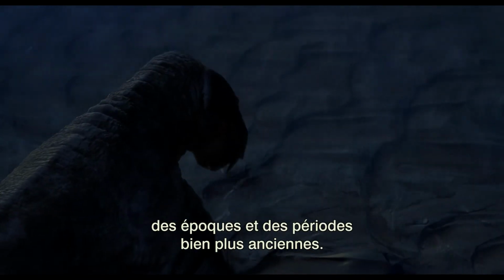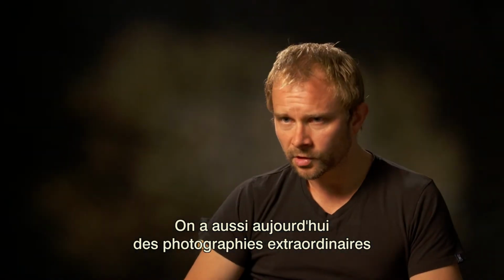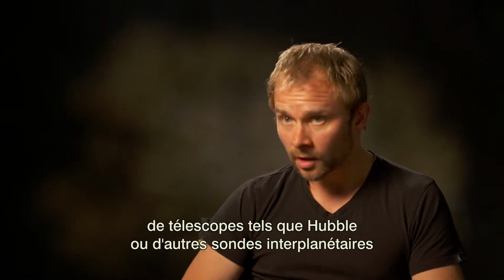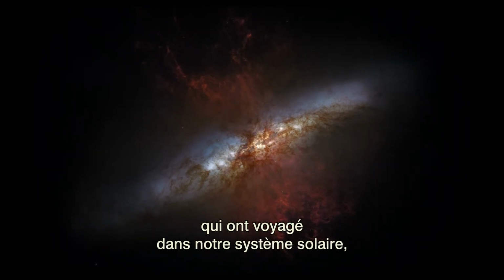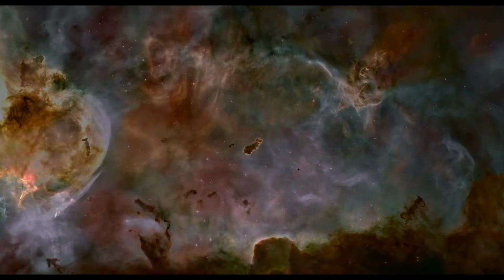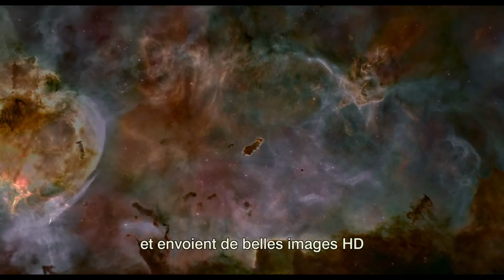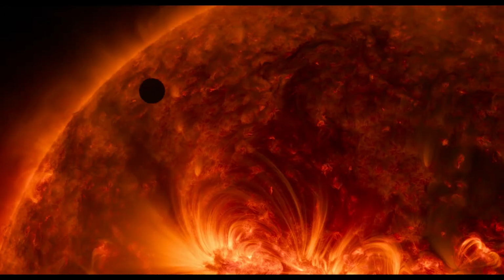We also have, of course, some extraordinary photography now from the likes of Hubble and some of the interplanetary space probes that have ventured further into our solar system, and terrestrial telescopes as well that can see deep into space and provide beautiful high-resolution photography of our own planets in the nearby system.